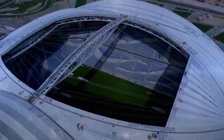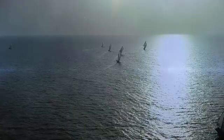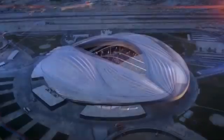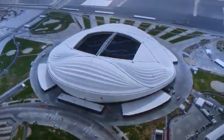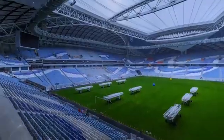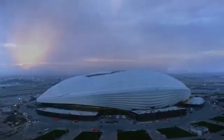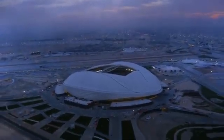It wasn't merely a futuristic vision, however. The swooping, frilled curves are meant to mirror the sails of traditional dhow boats used by pearl divers to weave through the tumultuous currents of the Persian Gulf. It's not hard to see the similarity. In fact, the curvilinear roof gives spectators the feeling of being on a ship, and the bowed beams holding up the roof also resemble a ship's hull. It's a beautiful nod to the seafaring history of Al Waqra, the city where the stadium is located.